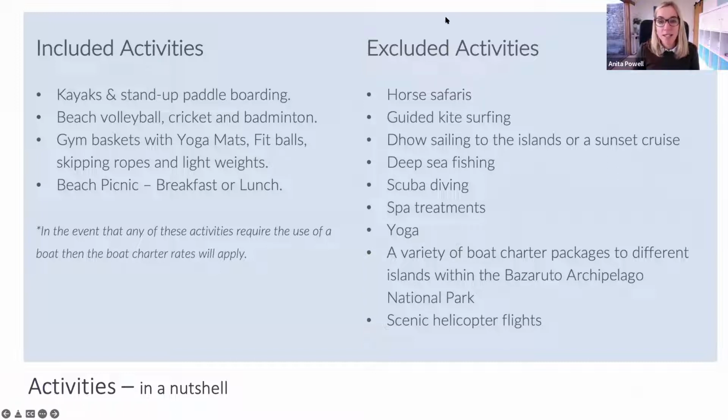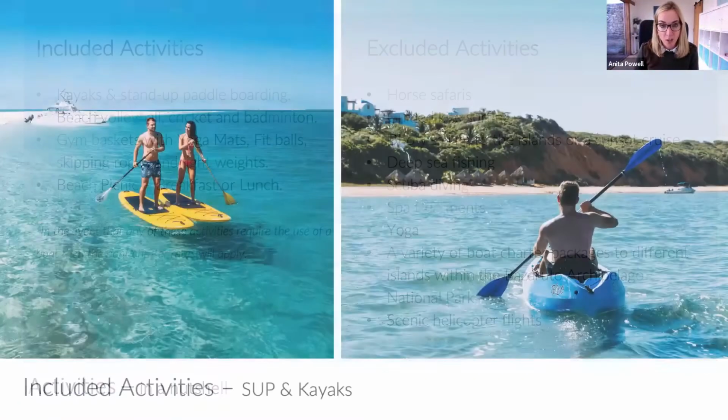So in terms of activities that are included, there's lots. You've got kayaks, stand-up paddleboarding. It's really good for kids. There's lots of things like beach volleyball, cricket. Every villa has its own gym basket. And then obviously the beach picnic is included. And then excluded activities you can do: we've got horse riding, kite surfing, dhow sailing, fishing. I mean, this area is amazing for deep sea fishing, scuba diving, spa treatments, yoga, lots of different boat packages and scenic helicopter flights. Which aren't operational at the moment, but they will be.